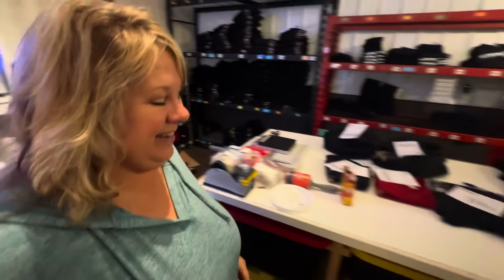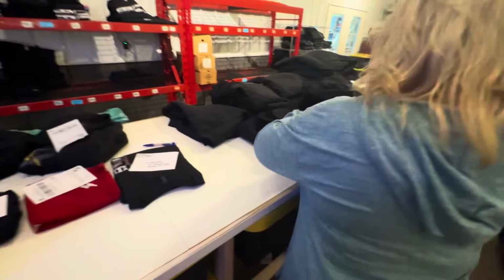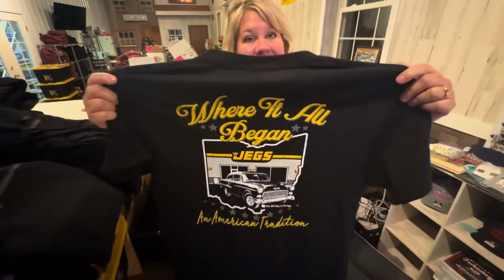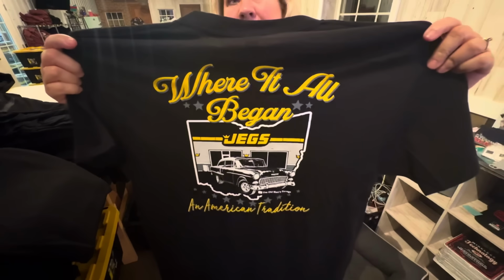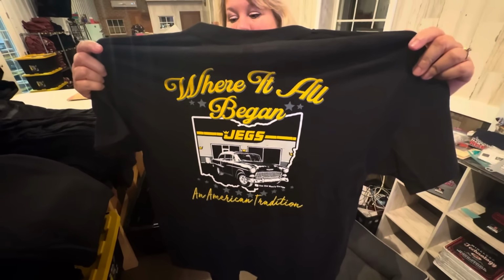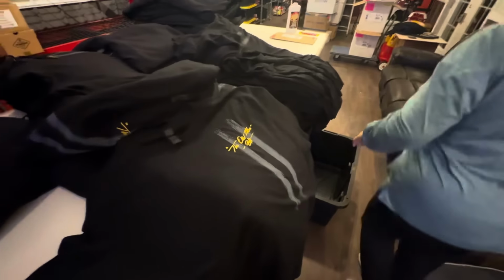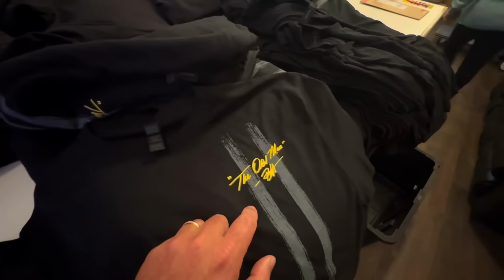You want to show them some of the new designs? Yeah. What do you got? Look at this. This one seems to be the favorite, I think. Very popular. Where it all began, the Jegs 55 Chevy T-shirt, with an American tradition burnout on the front. And it's got my signature on the front too in yellow.